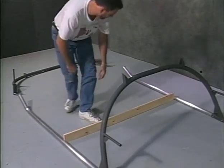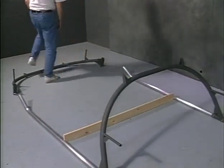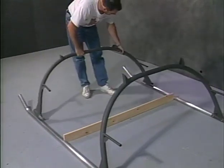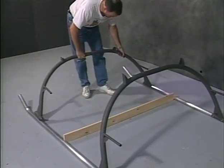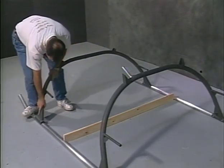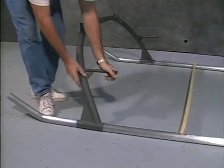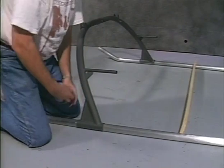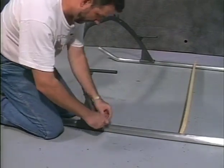The distance between the rear and the front landing gear are not the same until all the weight of the helicopter is on the landing gear. Now, position the front landing gear on the skids and be sure to align the rear of the shoe with the marks on the skids. Place the hose clamps around the shoes and the skids.